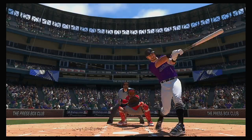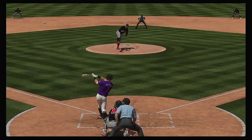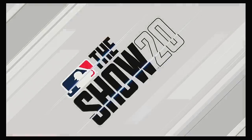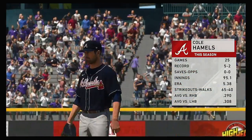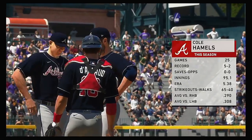Hey, every once in a while, this speed guy will jump up and bite one. He absolutely crushed that baseball. Doesn't fit his usual tool description, but he can go deep if you leave one over the heart of the plate. Cole Hamels is going to come on to pitch here, and in just the third inning, you have to think he'll be asked to eat some innings.